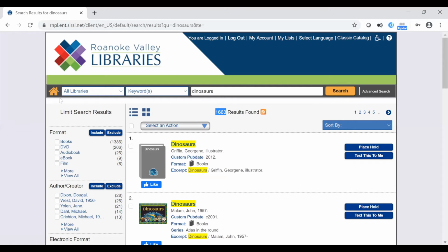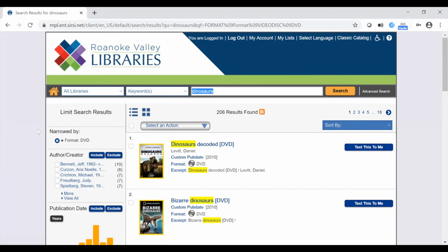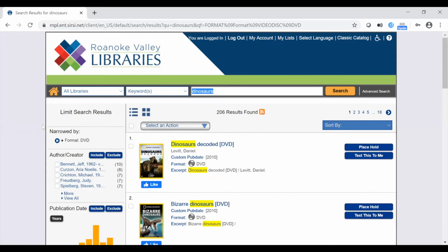That's kind of a lot to sort through, so let's see if we can narrow that search down. If you look on the left over here, there are options for limiting your search. So if you want a DVD, you would click DVD and then click include. And then that eliminates all of the non-DVDs. So now we're down to 206 options, which is still a lot less, but it's still maybe a lot to sift through. It says over here there are 18 pages of results.